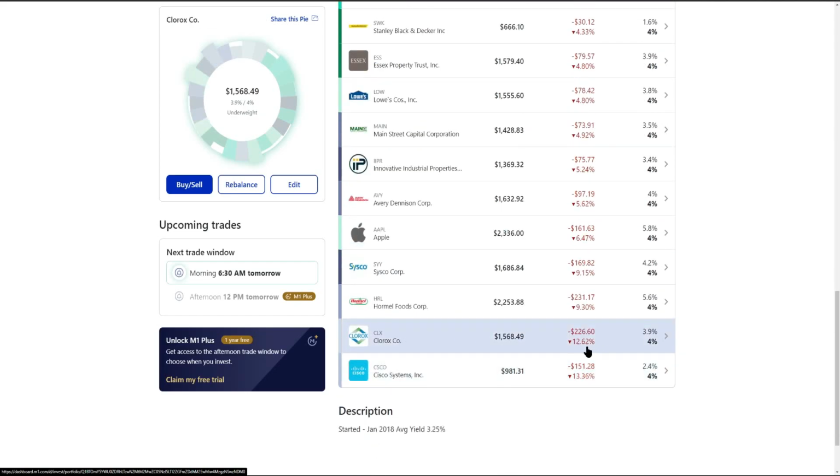Clorox here down 12.62%. Clorox had been doing really well recently. They had been going up, and then Target and Walmart and many other retail companies came out with their numbers. They weren't able to raise prices to match or beat inflation. Companies like Costco were able to, there was a company out there, I don't think it was Costco, I think it was like Home Depot and Lowe's, or it may have just been Home Depot, where they were able to raise prices X amount and increase their net sales.